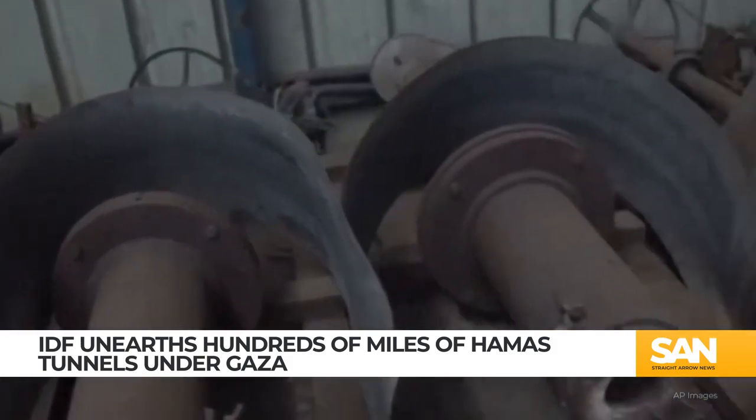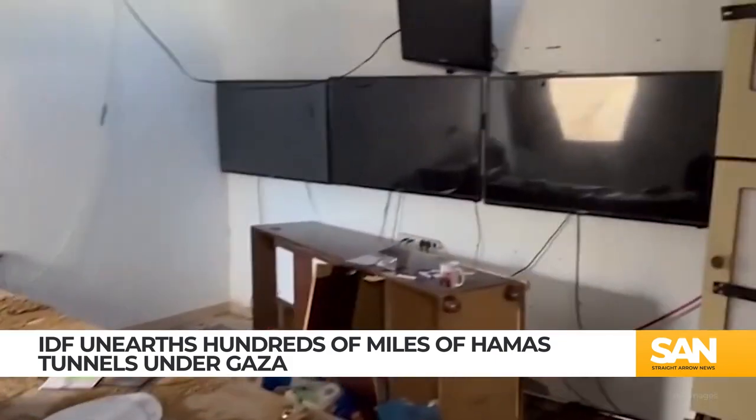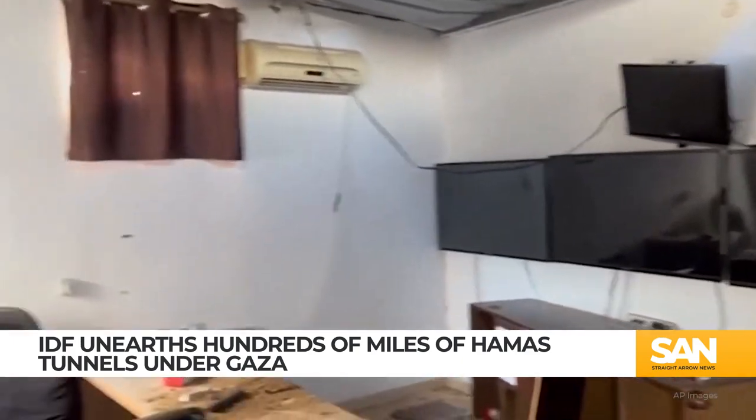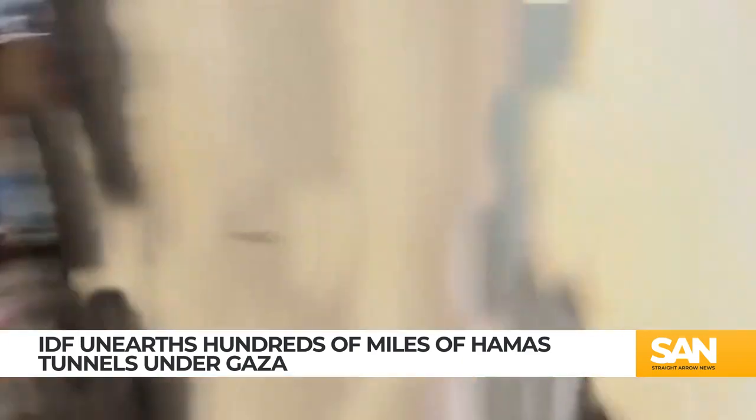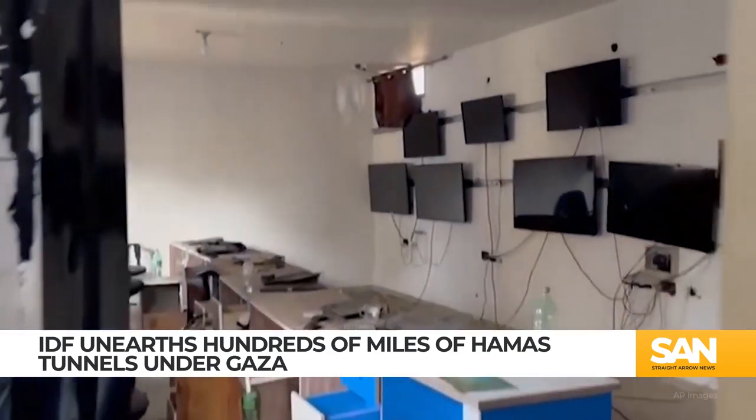IDF soldiers say they've uncovered tunnels underneath heavily populated civilian areas like hospitals, schools, churches, and even residents' homes. And they found a list of Gazan families that hosted tunnel shafts in their homes, according to the Times of Israel.